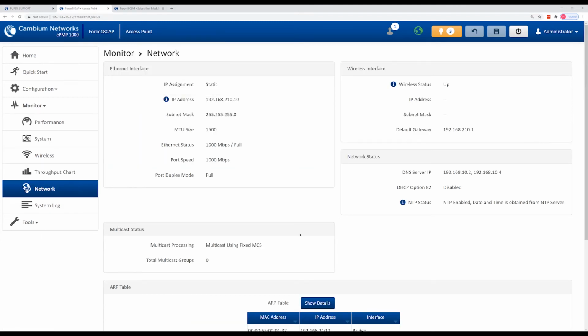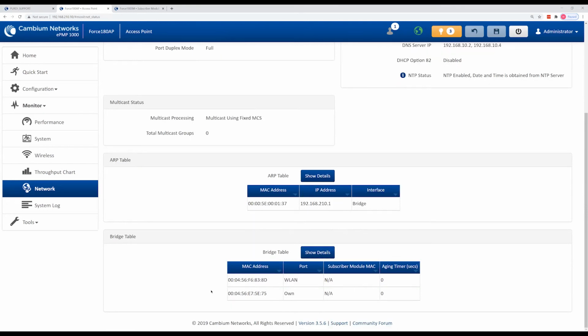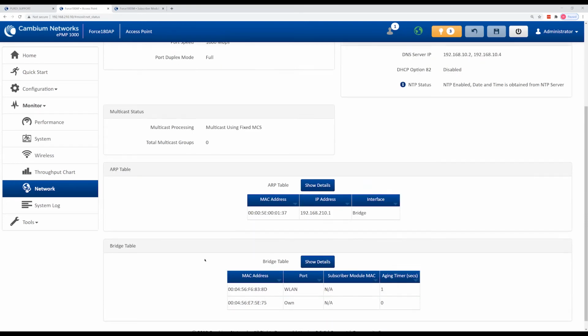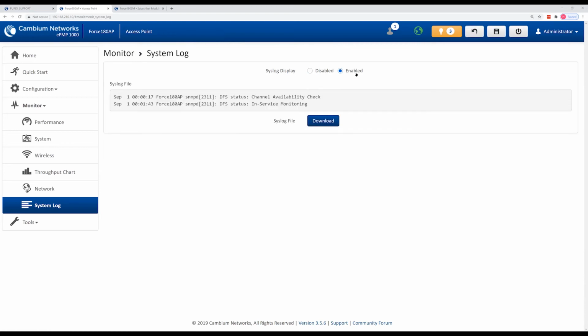Then there's the network tab, shows you the ARP table, the bridge table of the MAC addresses connected to the radio. And then the system log. To enable, as you can see, I haven't had any system events because this link was booted up yesterday and it's been in service without any issue.